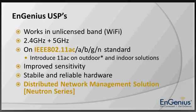Small remark here, a few years ago we launched our first 11ac outdoor access point, and that was one of the first outdoor access points with these specifications. Just one milestone. A key point in our products is that we work a lot in fine-tuning our products. Our R&D spends a lot of effort in improving our radio sensitivity and stability, and that reflects in improved sensitivity of our devices, more reliable and more stable hardware.